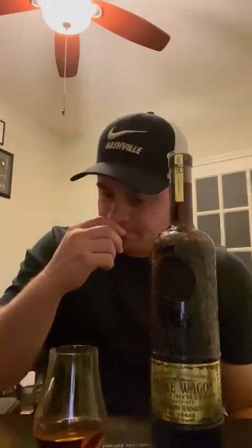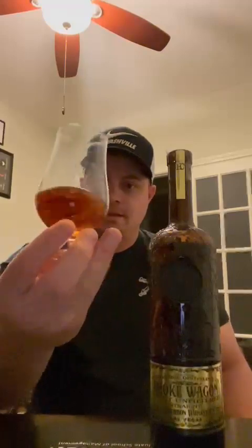Okay. All right. So, very caramel up front for being 115 proof. Again, very caramel. It's a lot of fruit. I think that heavy rye definitely brings that fruit zest. Very, very subtle caramel. This is a nice gold color.